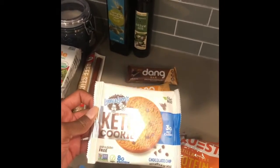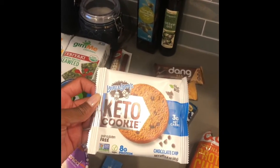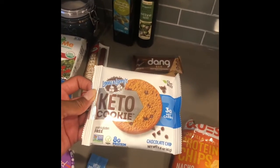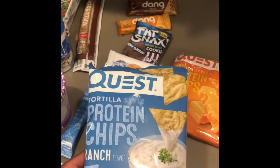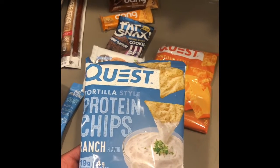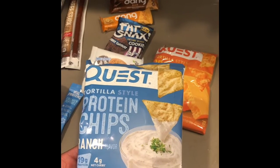We got a keto cookie. Someone said these weren't very good, but I just wanted to give it a try just in case. They could maybe prove me wrong. We'll see. Next up, we got these Quest protein chips. This is the ranch flavor. I love chips and snacks, so I'm hoping this gives me that satisfaction I need.